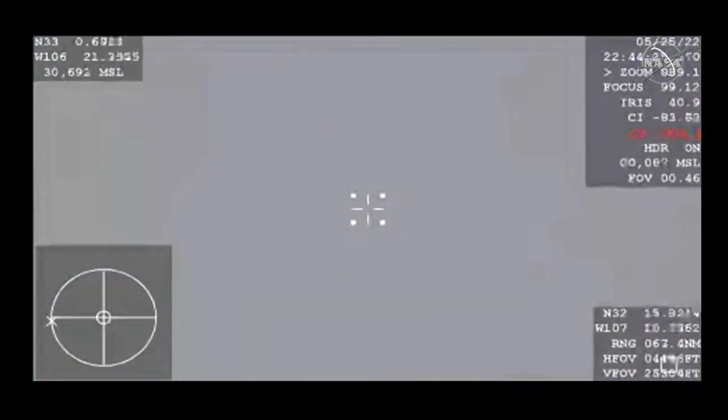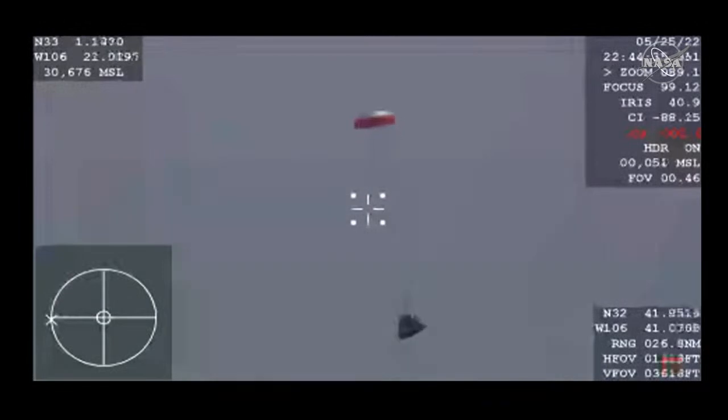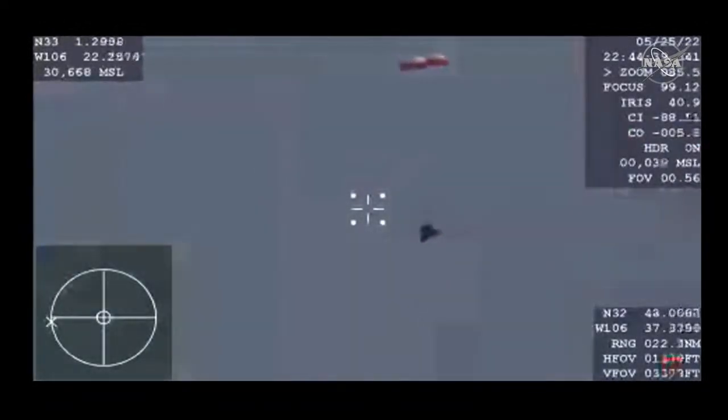And drogues are out. Two drogue parachutes slowing Starliner's speed and drag. They're going to reef to a wider opening and slow Starliner down enough for the main chutes to deploy in less than a minute. Main parachute deploy just about 30 seconds away.